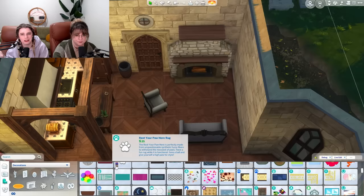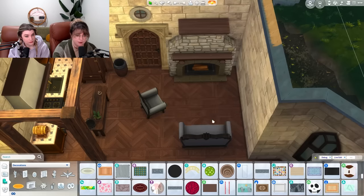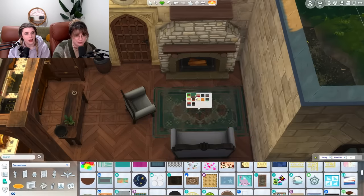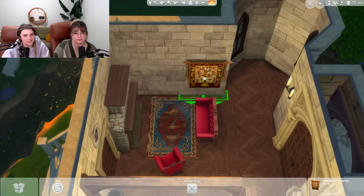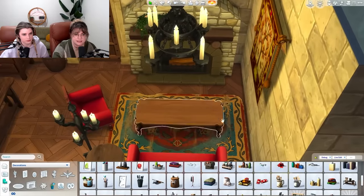Can we get a rug in here to get an idea of this color scheme? Usually we use the new version of this rug, but it comes in a worn version as well, which looks kind of perfect for this. I like that it picks up the red and the green from the other space. It's also gonna look sick with the tapestry. So sick. This table is blank.